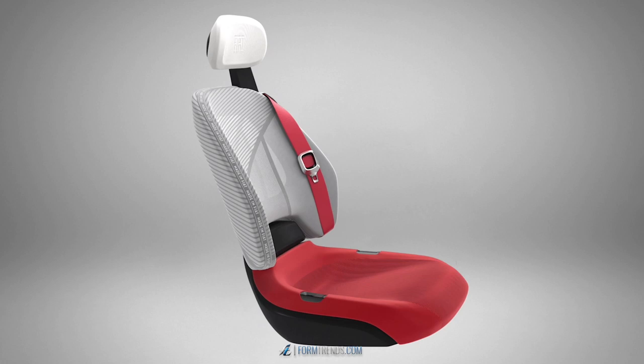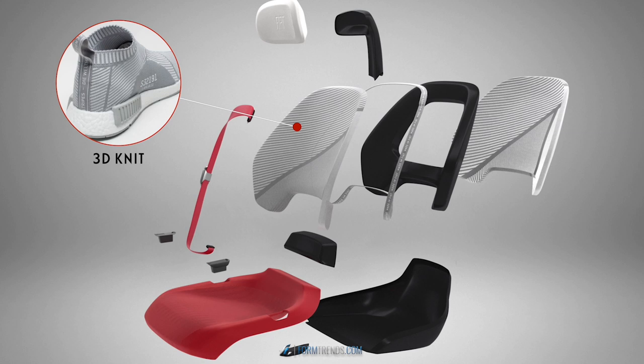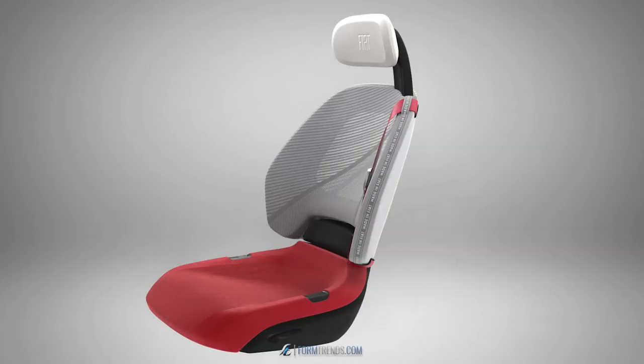So the seats have a pretty cool story because you see that the upper part is a 3D knit like you have on modern sneakers. So it's really one out of one piece. So it's not like 3, 4, 6 pieces sewn together. Saves time, saving time meaning saving cost and also saving weight. So it's a very, very simple piece of fabric.